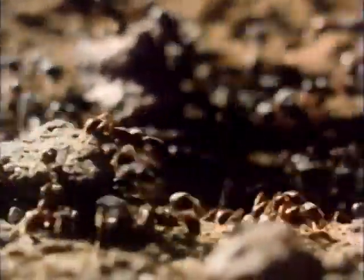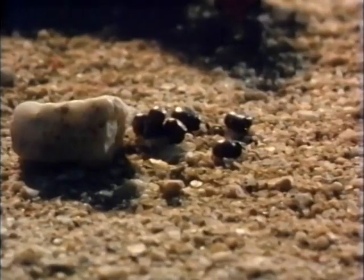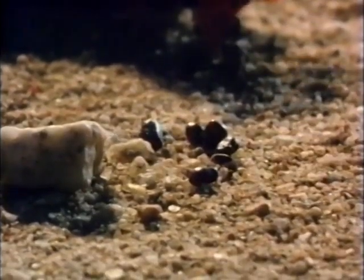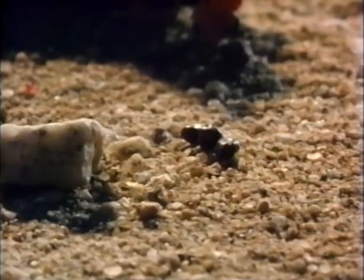Each cactus can produce as many as 100 fruits in a season, and each fruit contains about 2,000 seeds. In some places, 90% of those seeds will be taken by the ants.